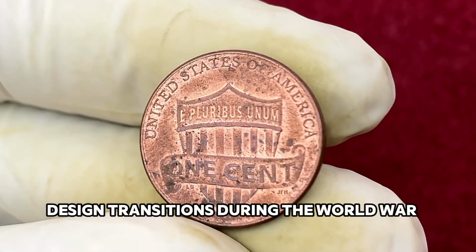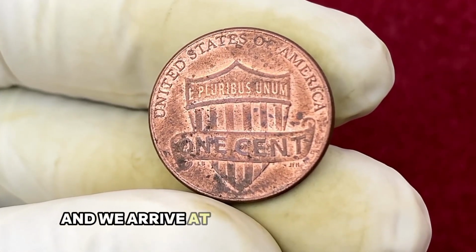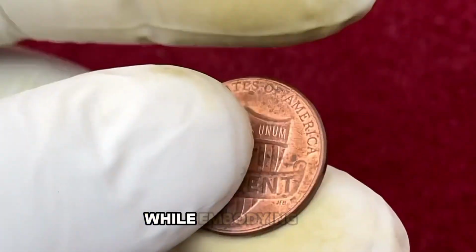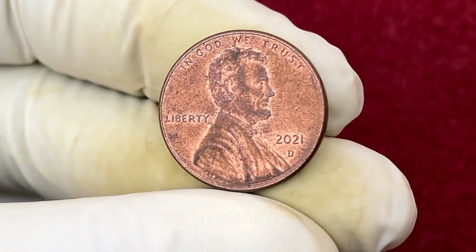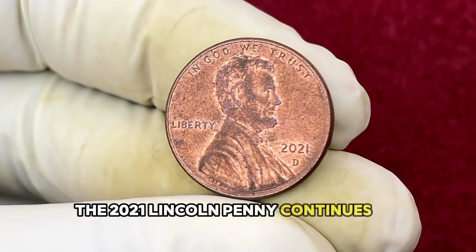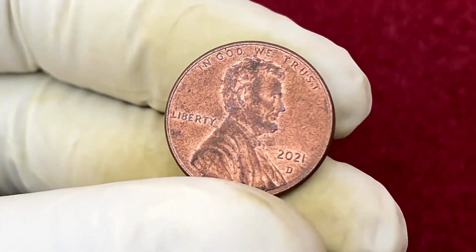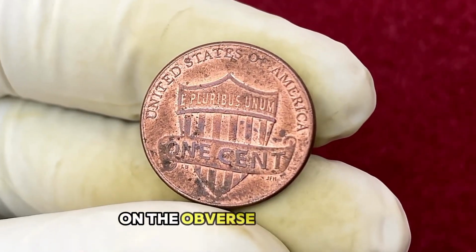during the World War II era, and shifts in minting technology, and we arrive at the 2021 Lincoln penny, a coin that preserves the rich legacy of Lincoln's image while embodying the technological and economic realities of the modern United States Mint. The 2021 Lincoln penny continues to feature the familiar right-facing profile of President Lincoln, designed by Victor David Brenner, whose initials VDB can be found on the shoulder of Lincoln on the obverse of the coin.